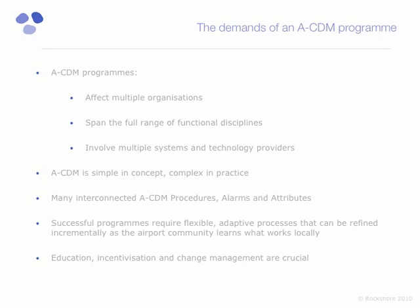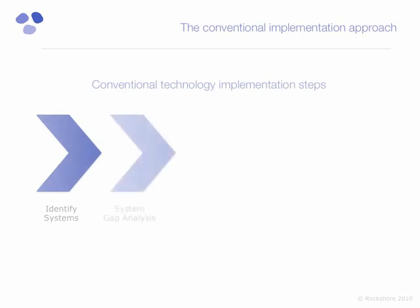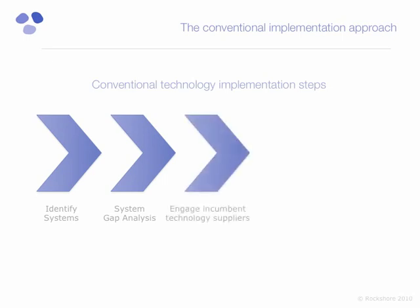Okay, let's now take a look at the conventional implementation approach. This begins by taking a look at the current systems in place and identifying the gap, the functionality gap between those systems and the functionality required. It's then on to engaging incumbent technology suppliers, of which there will be many, and asking them to make the system changes needed in order to implement the end-to-end processes that A-CDM demands.